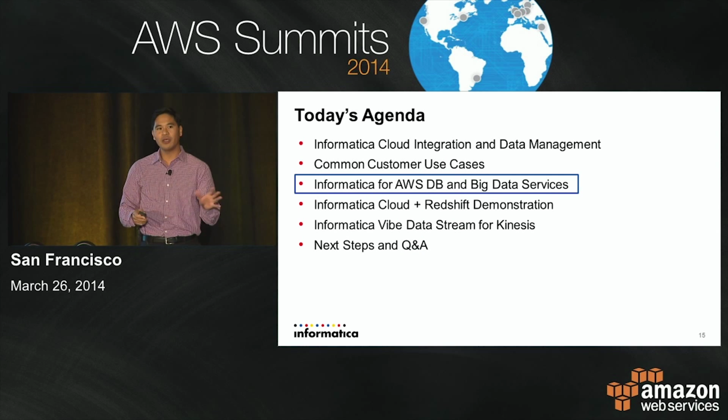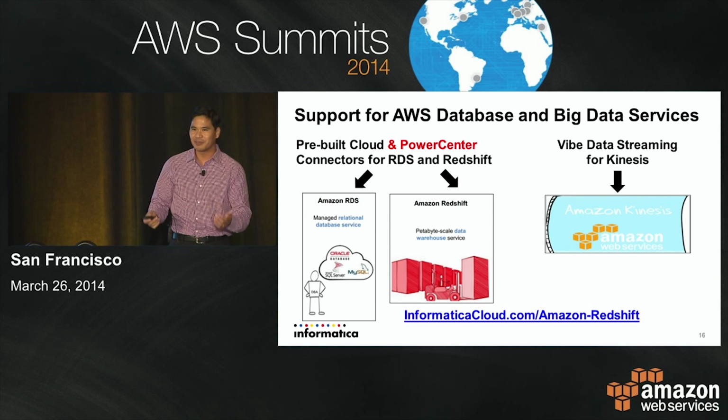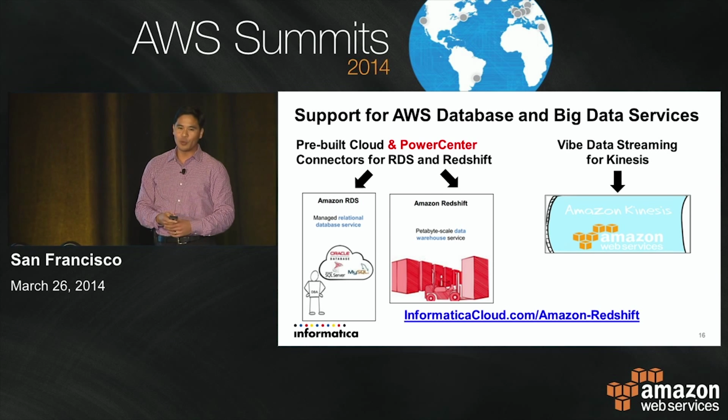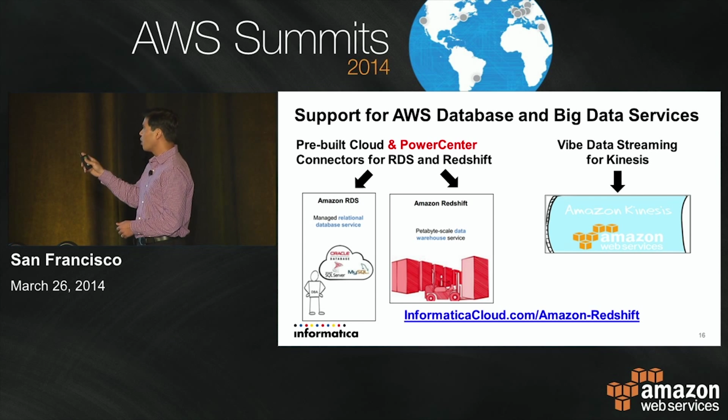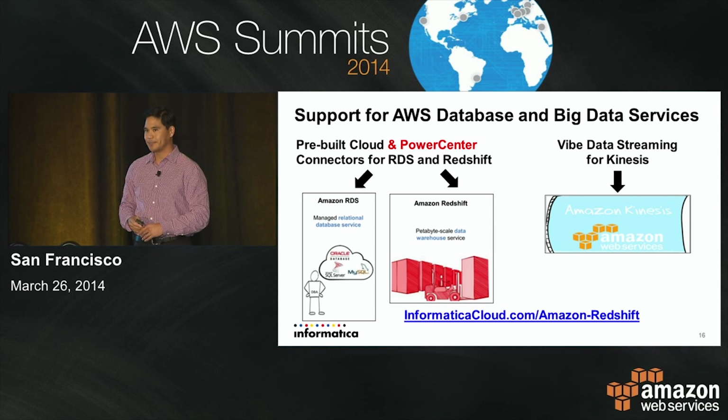All right, so specifically our offerings, as you probably would have guessed, because I kept talking about Redshift and RDS and Kinesis, that's our focus. So we have products specifically built to load into RDS and Redshift from a database services standpoint, and we have a new product that we're launching that's specifically built to load real-time streaming data into Kinesis.